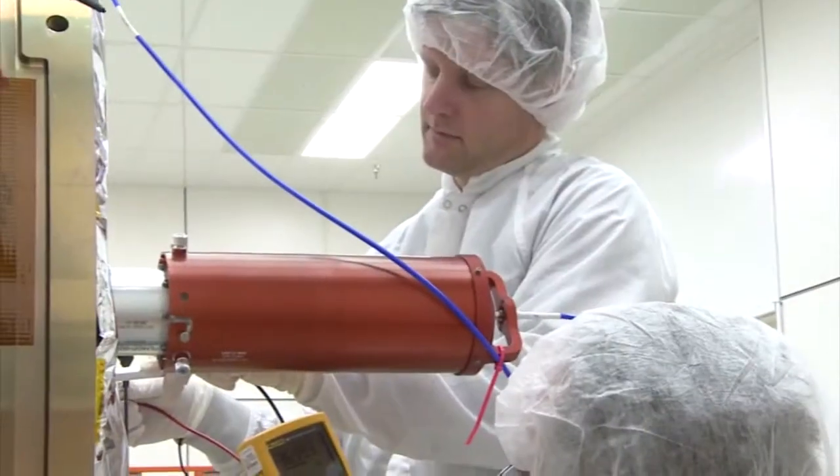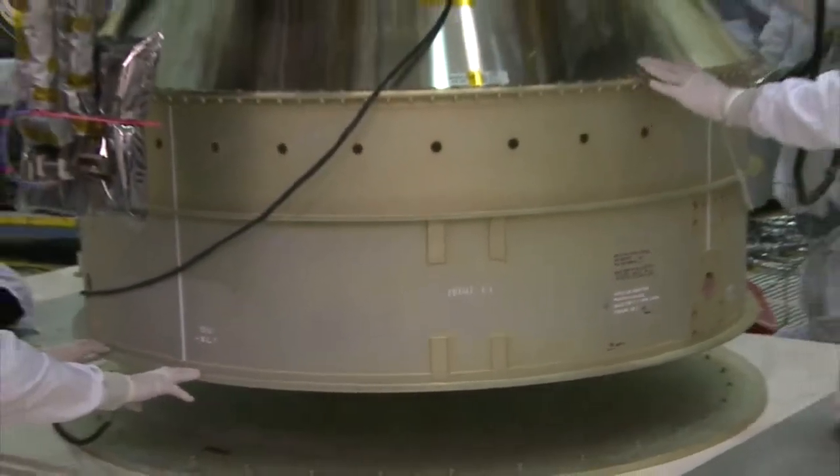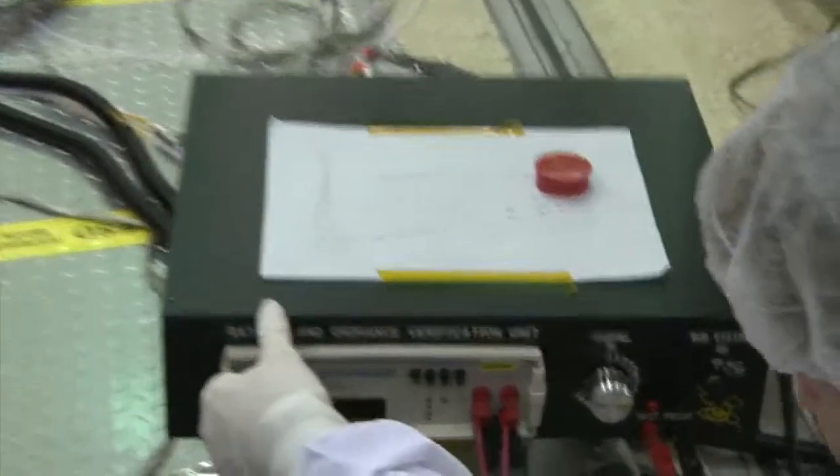We're always finding things that could work better or don't work the way they should that we have to go fix. So once we get through launch and get the spacecraft up there and check them out, it's really going to be a great sense of relief, but a great sense of accomplishment too. We've got an amazing team that's been working on this for a long time.